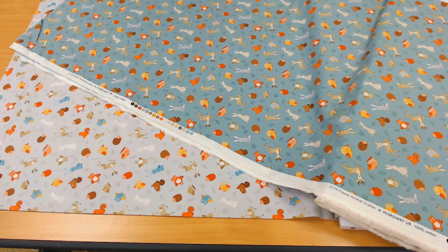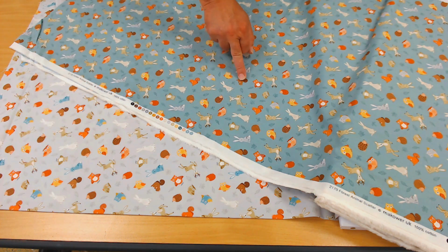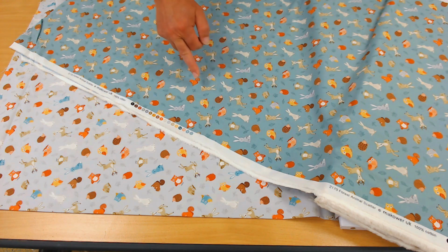I thought today we'd have a look at a couple of new fabric ranges. So without further ado, the first one is something called Forest. Forest, as the name suggests, features the flora and fauna that you might find in a forest. So we've got these two medium-sized scatter, one with a teal background, one with a grey background. We've got squirrels, rabbits again, deer, hedgehog, owls. It's charming.